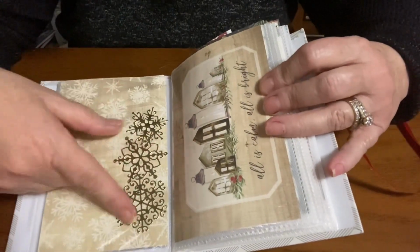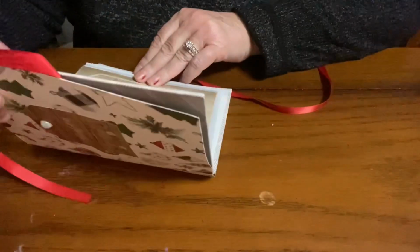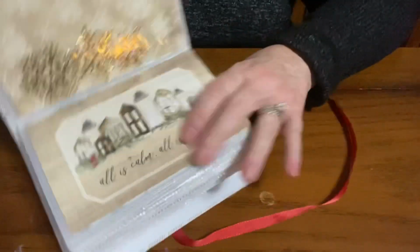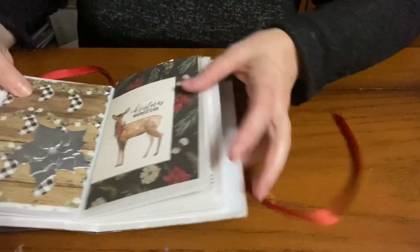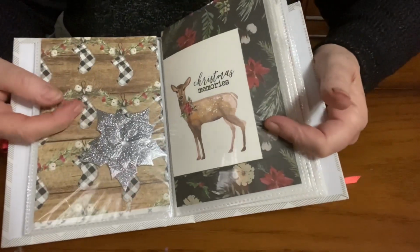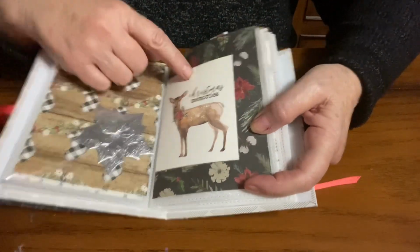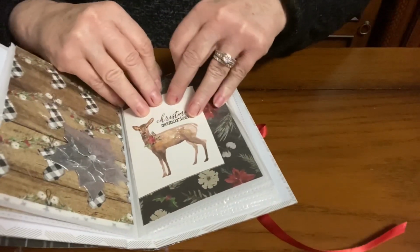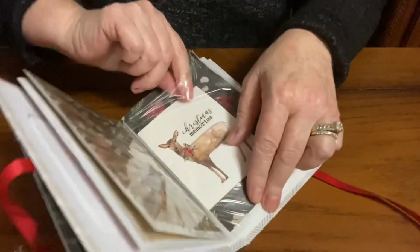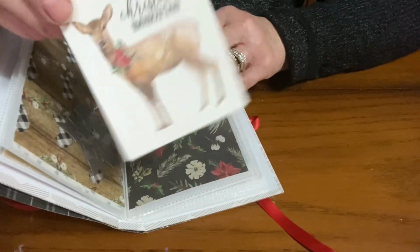Okay, so there's the bow and then here she has some beautiful snowflakes. Love those that she cut out with her die cut. All is calm, all is bright. Oh my gosh, I'm so gonna make one of these. And then on this one, she did one of the silver poinsettias. And see, she put the different colored paper on each one. And this has the deer, it says Christmas memories. And I believe, yep, see? I could take this out and use it on a card or something.